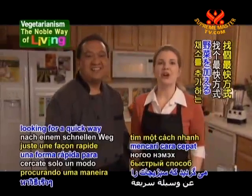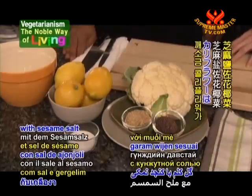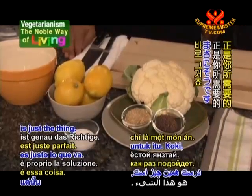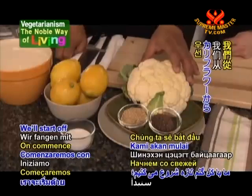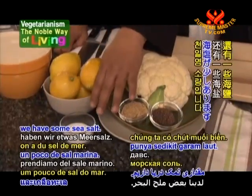Sometimes you're just looking for a quick way to add vegetables to your meal. Our cauliflower with sesame salt is just the thing. Chef, how do you make it? We'll start off with fresh cauliflower. We have some sesame seeds, and then we have some sea salt.